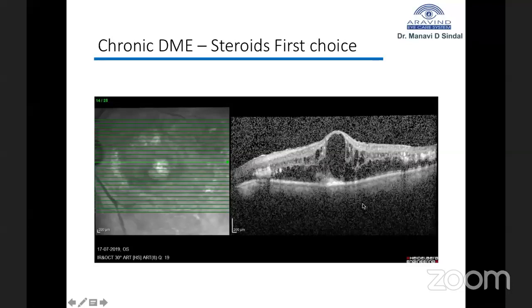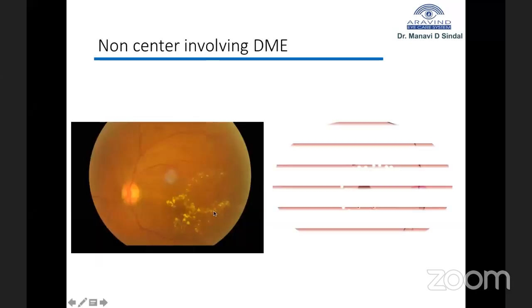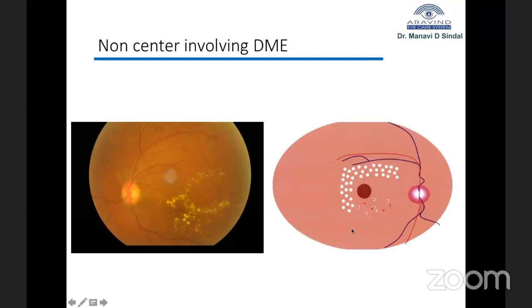And when you have non-center involving diabetic macular edema, like you can see here, there are numerous microaneurysms leaking out, hard exudates everywhere, but not involving the center, what we do is laser, like I said. So laser can be focal, wherein you do laser to the microaneurysms themselves. It can be grid, wherein it is given into the area of thickening alone.